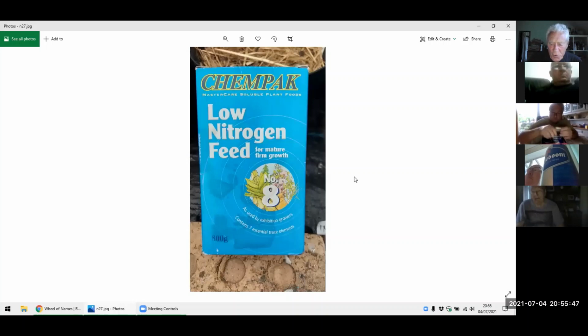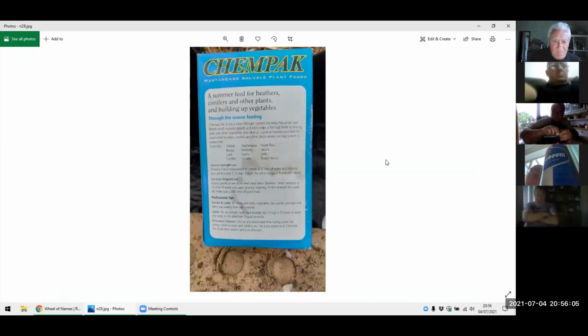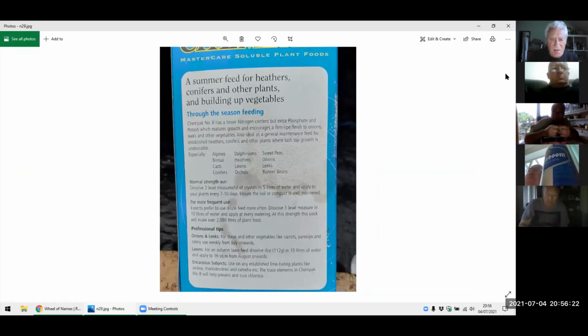Right, leek and onion men, quite a few years ago used to use Campac. It's 2438 and whatever. This one obviously number 8, low nitrogen NPK, and you use these from June onwards. Campac number 8. There's loads of things you can use it on. Professional tips, leeks and onions. Well, there's sweet peas, runner beans, delphiniums, bonsai. Loads of them. It's a late feed. There's loads of late feeds about.